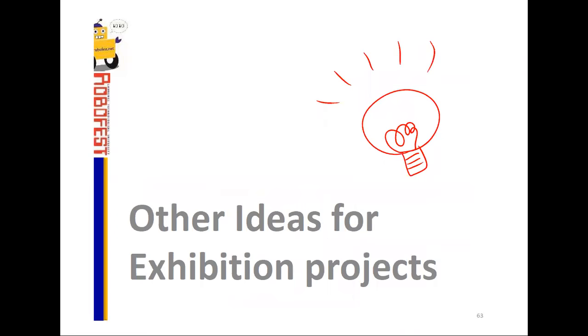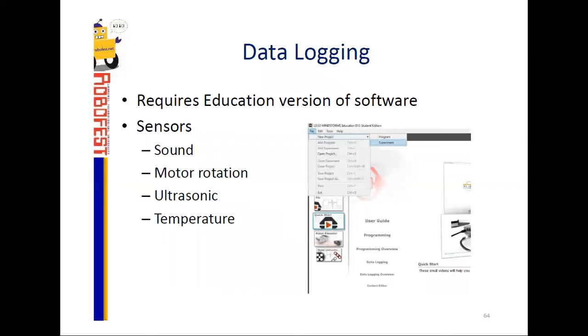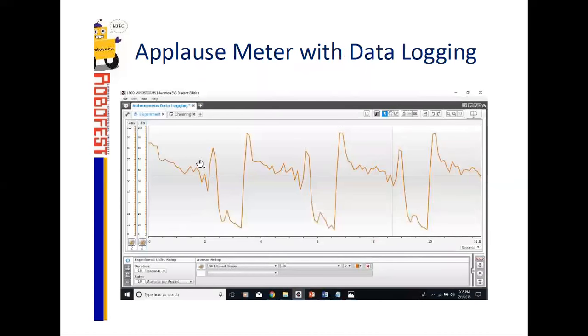All right, some other ideas for exhibition projects. There's a thing called data logging. This is something that requires the Lego Education version of the software. You can take any of the inputs from your sensors and basically graph them. So for example, here's the output of a sound sensor that uses the data logging, and you could use that for an applause meter, for example. I'm not going to go through the details of that, but if you're interested, it's in the additional notes section.